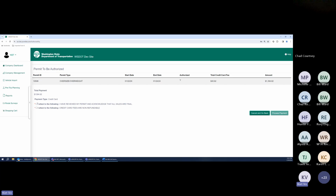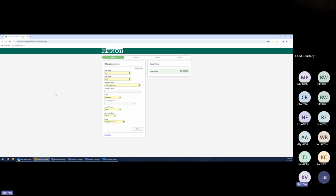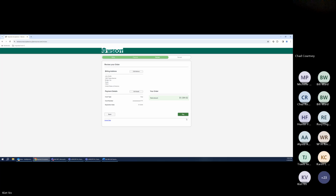The first attest statement, of course, says you've reviewed your permit and acknowledged that all sales are final and that all credit card fees are non-refundable. And then you would just hit process payments. And then, of course, it asks you to confirm before you can go to the credit card payment page. And here's where you would just enter in your information. And I'm just gonna use what's saved in my browser there. This is our test website, or the test payment processor site. Hit next. And then, of course, you'll have to fill in your credit card information, which I have a card on file to use. Next. Pay for that permit.